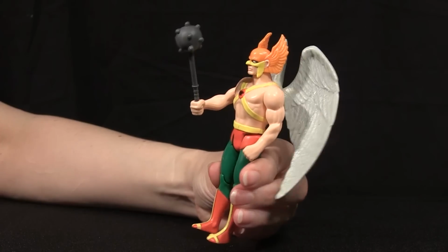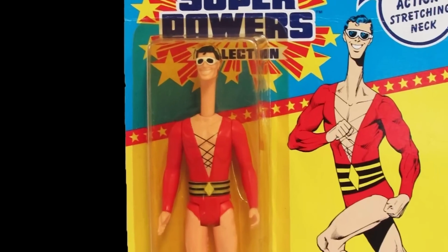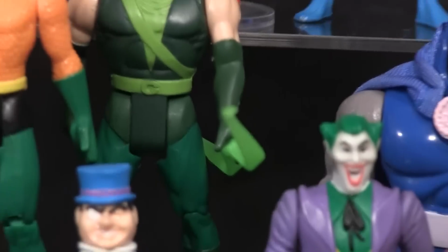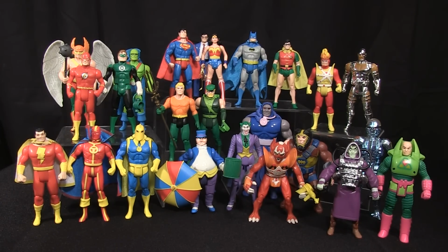Probably best to just leave his arms alone. They're prone to breaking off. Hawkman's wings flapped, Red Tornado's legs spun around, Plastic Man's neck elongated. Yuck. You'd be hard-pressed to find a set of action figures that look better in a collection. Their display value on a scale of 1 to 10 is 20.